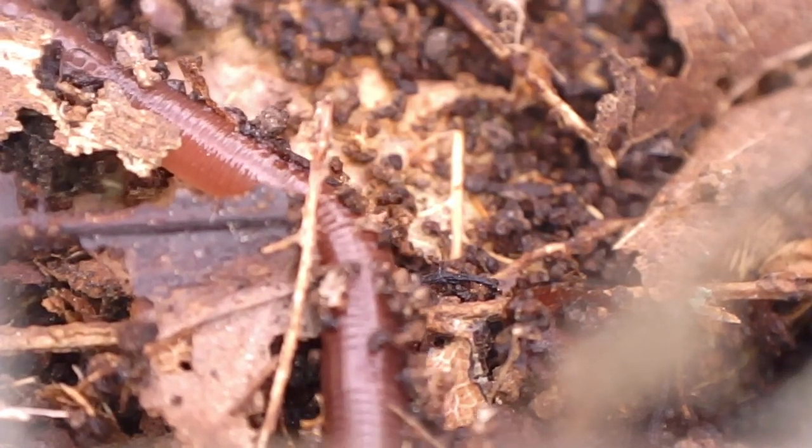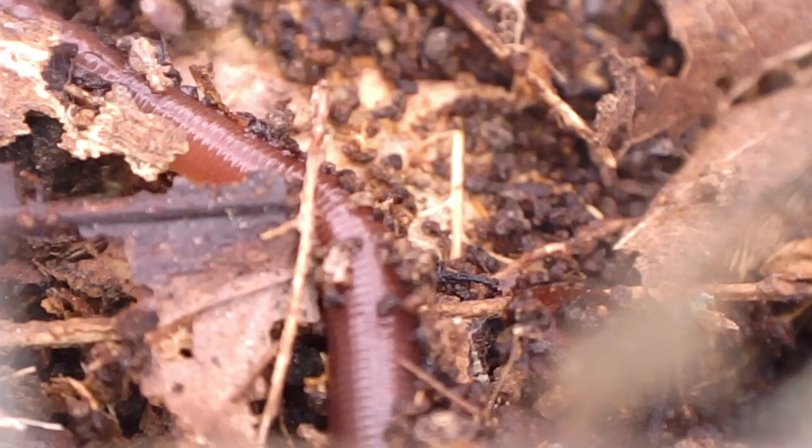While I was expecting the invertebrates outside to move slower than in warm weather, at least the springtails still moved rather quickly.